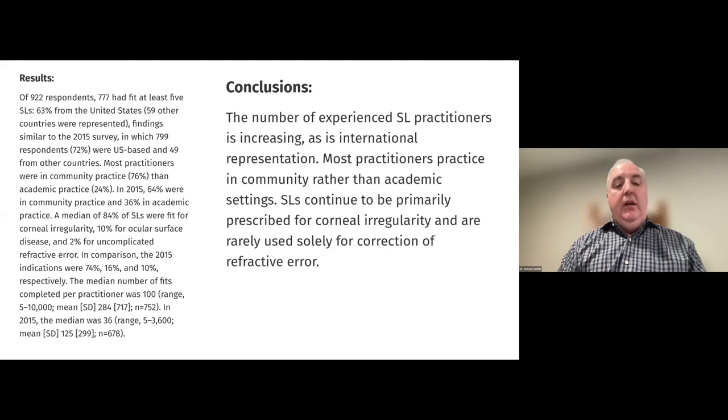What was interesting as well, when you look at the breakdown from 2015 to 2020, is that up to 80% of patients were fit for corneal irregularity. Only 10% were for ocular surface disease. So the majority of our patients are still being fit for corneal irregularity rather than ocular surface disease.